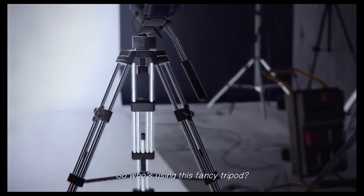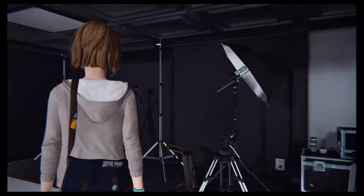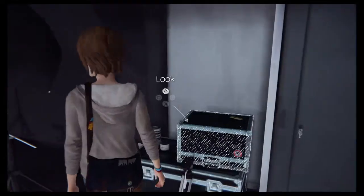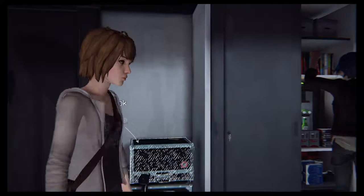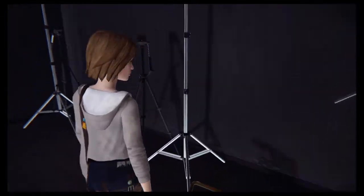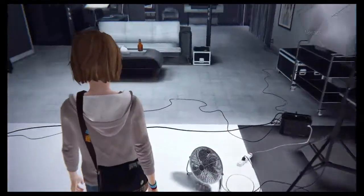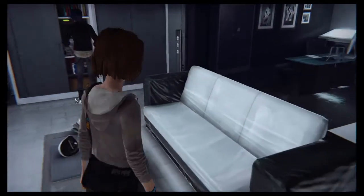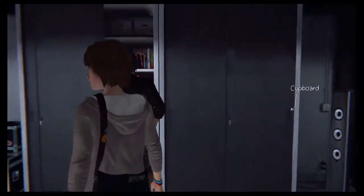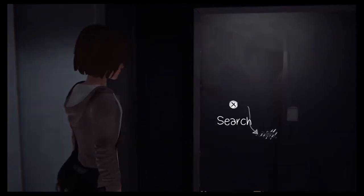So who's using this fancy tripod? Somebody who takes pictures. I mean, really takes pictures. I've never seen so much pricey equipment before. Can you imagine chilling in this room? No, I cannot. That's one bit. Cupboard.